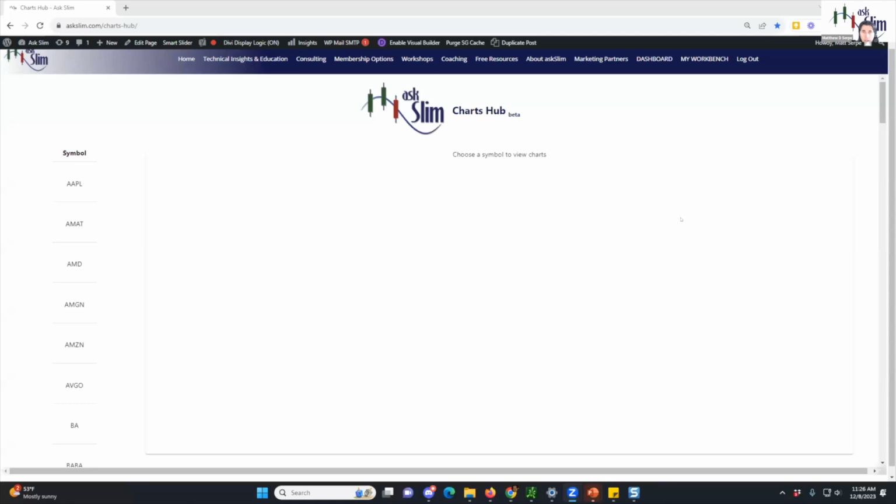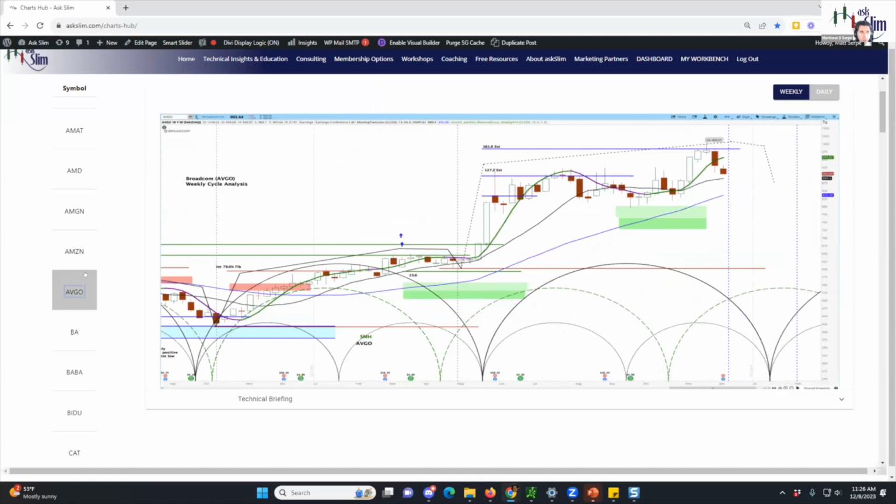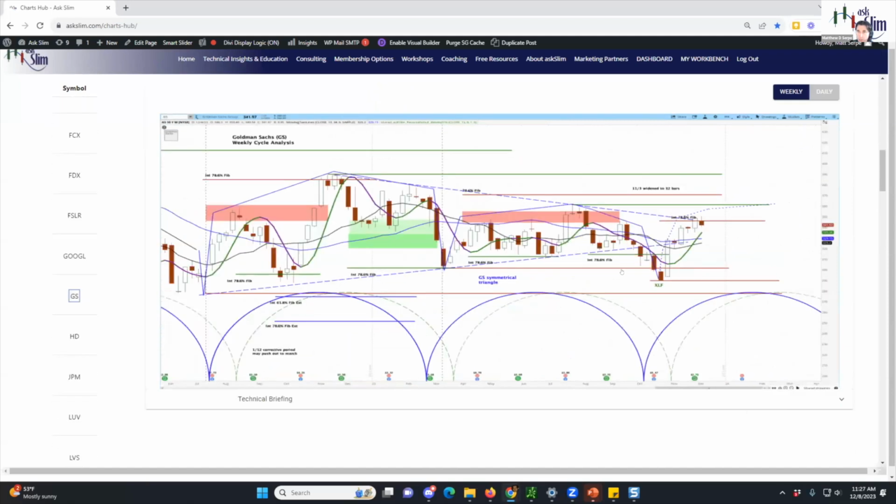Okay, excellent. So our Charts Hub is a fantastic resource to be able to efficiently get access to our weekly and daily cycle analysis. So essentially, you can click on any one of the focus list symbols that we have on the left-hand side here, which include stocks, ETFs, and various futures markets. And as I was running through the symbols and having a lot of fun checking out all the work that the team does, I settled in on GS, and GS caught my attention.